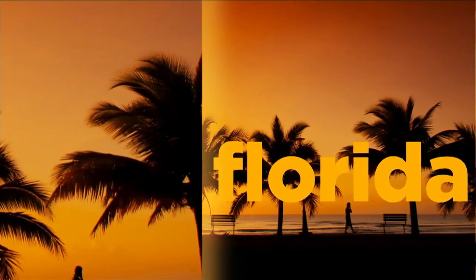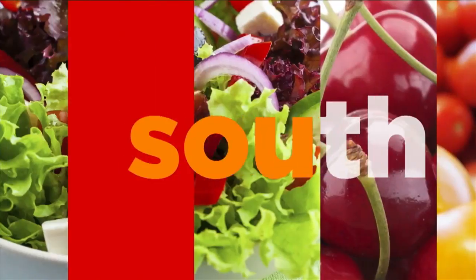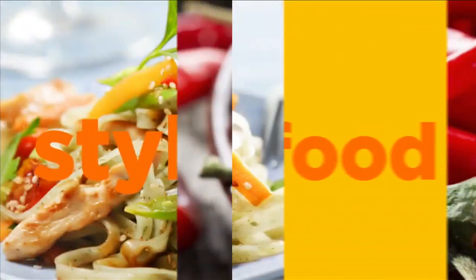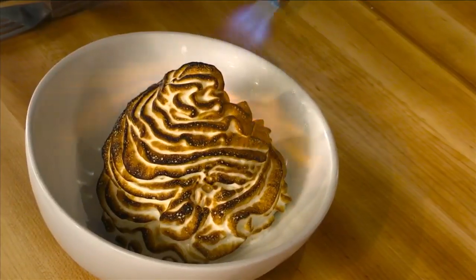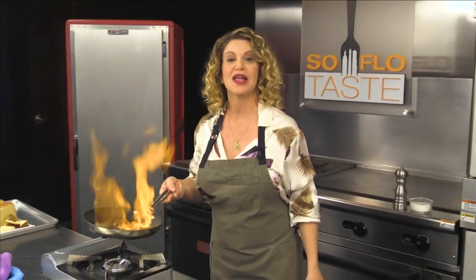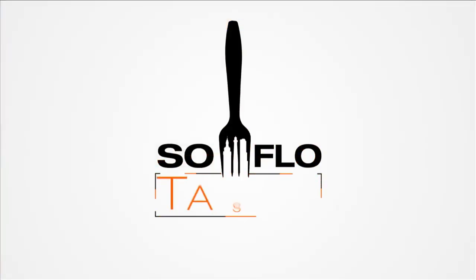This is South Florida. It's where I live and work. I'm Chef Micelle Bernstein. South Florida is more than sun, sand, and sea. It's a lifestyle of fashion, sound, culture, and of course, food. Food with taste from all over the world. Join me as we celebrate the food of South Florida, and the people who love it. Join me as we experience SoFlo Taste.